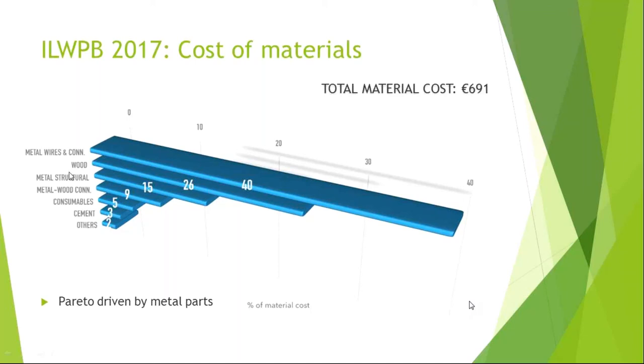Metal, which is the main material type of the metal structure, of course, and the metal wood connections, where you have studs, washers, nuts, and things like that, summed with the metal of the wires, give you a lot of the percentage of the total cost. So that is a quite important message, and definitely is something that we can improve to make the design more green, especially reducing the metal wires in numbers. So basically lifting the tower with less than four metal wires connected to the lifting pole would be a good improvement, as Adam has explained before, and will have an impact on cost.